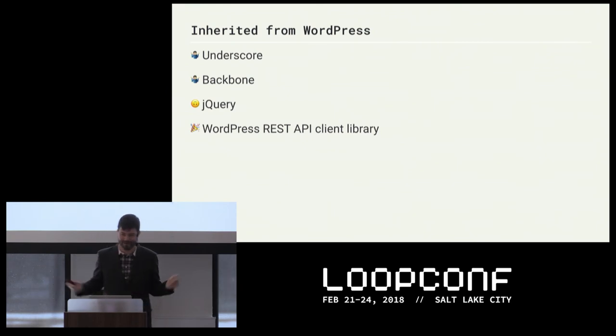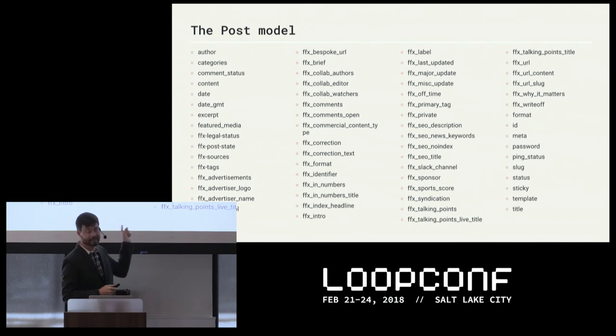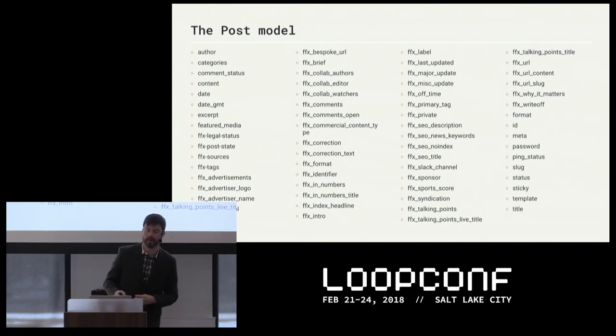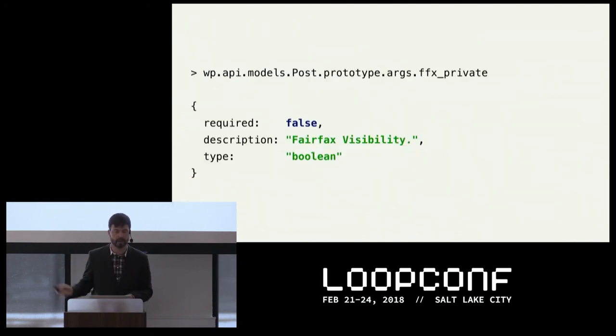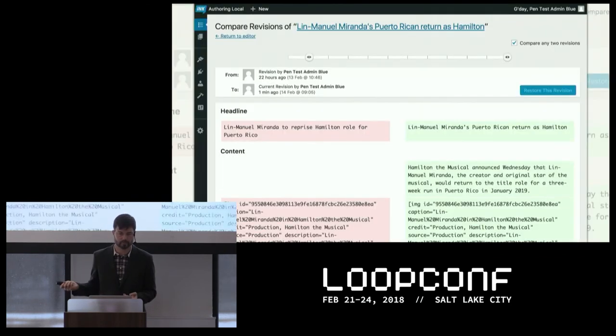Yay, more Backbone. But it's complex. But by correctly defining the schema, including it in the client library, we have instant access to our properties in the post model. And this automatically generated model is also aware of validation rules. This can give us a head start for client-side validation, while full validation is automatic on the server.